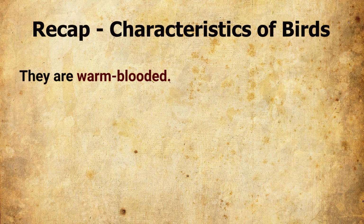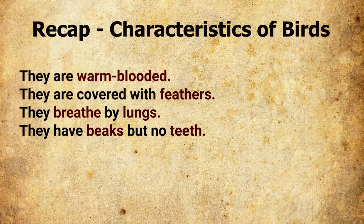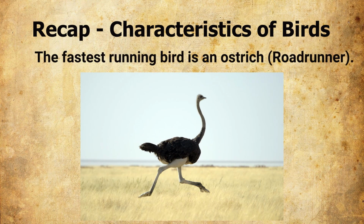For the boys and girls who would have missed out from the beginning, here is a recap. We talk about birds and the characteristics of birds, and we said all birds have these things in common. They are warm-blooded, their bodies are covered with feathers, they breathe by lungs, they have beaks but no teeth, they have wings which help them to fly, they lay eggs on land, the youngs are hatched, and the fastest bird is an ostrich. Yes, it's called a road runner, right?